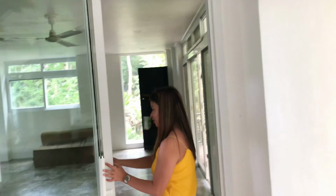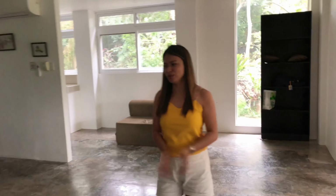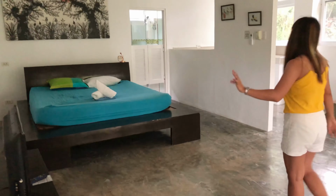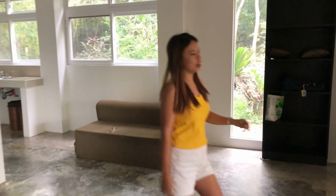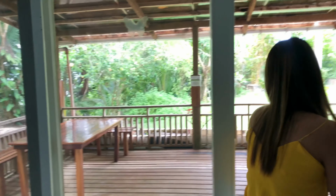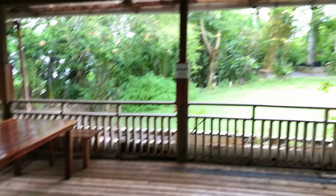So, I'll show you my room. My room is on the first floor. So, it's still empty, guys. The bed and TV are not here yet. Couch. More couch. Sometimes we hang out here, drinking slowly. Ah, it's not a view, nature is the view.